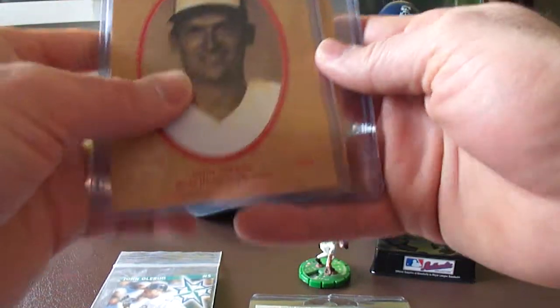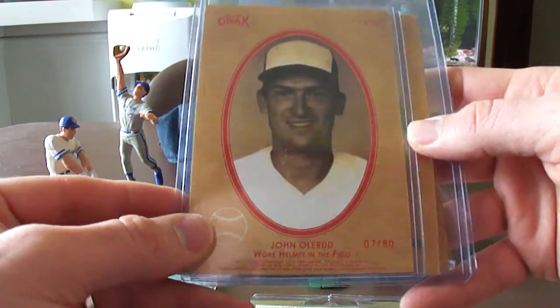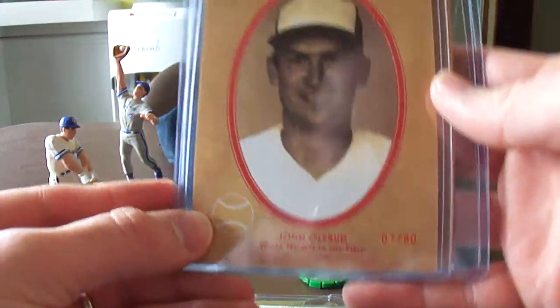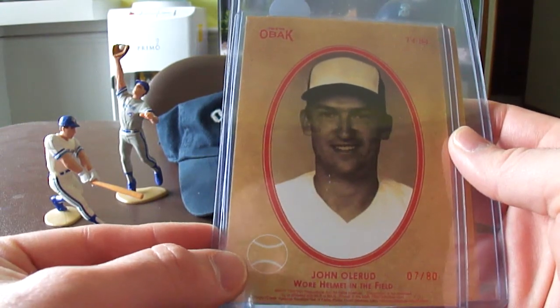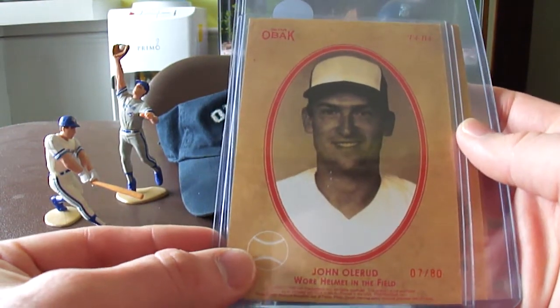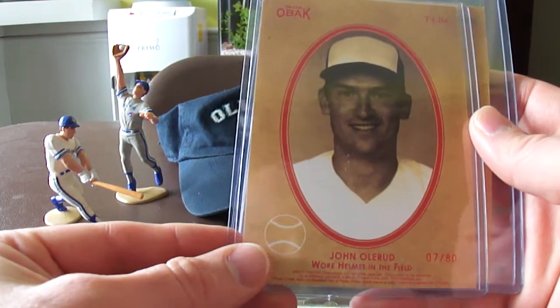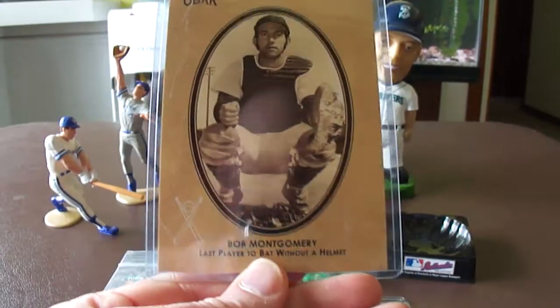Now in 2011, OBAC company came out producing these really god-awful ugly cards, but of course they're Olerud, so you've got to have them in your collection. These are TriStar OBACs with John Olerud on one side and Bob Montgomery on the flip side. This one's serial number 7 of 80, and on the flip is of course Bob Montgomery.